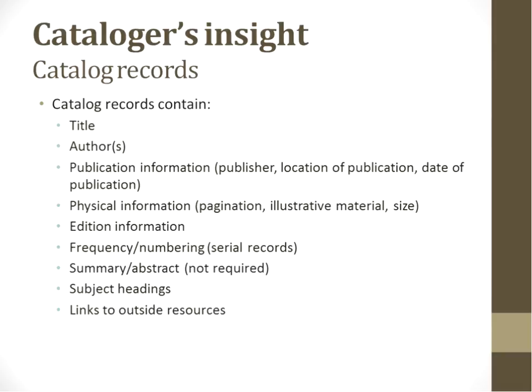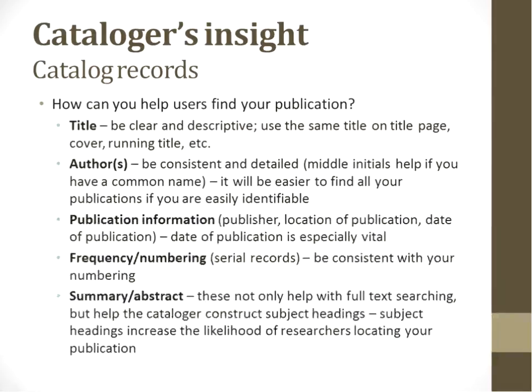Catalog records include fields like title, creator, publication information, physical description, summaries, and subject headings. They also include information about editions, and in the case of serials, information about the frequency of publication and the numbering of the items. There are several ways that the information that you provide can help with catalog record creation and enable users to more easily locate your publications.